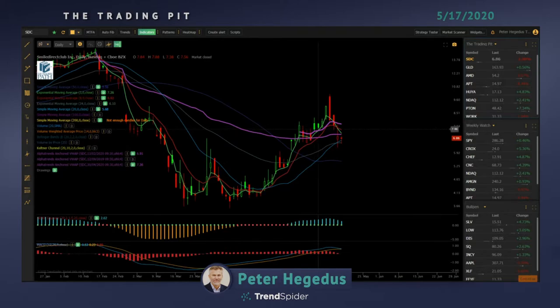Also interesting to note, there was very heavy call sweep activity on the day we got long, and it just shot up for us here. So we got a nice move up. Opened up the following Monday and just went right up to 9 from an entry that we got right around 7.50 on that hold of anchored VWAP.